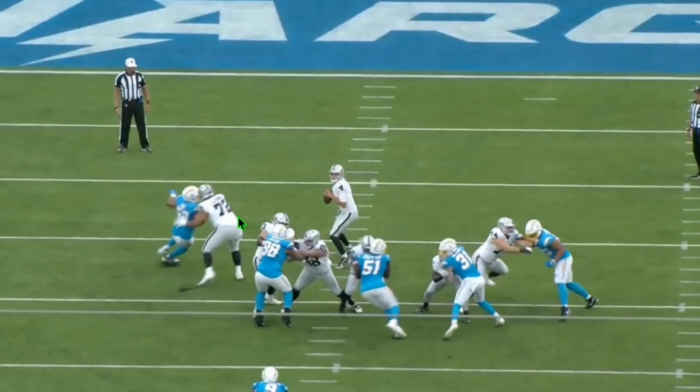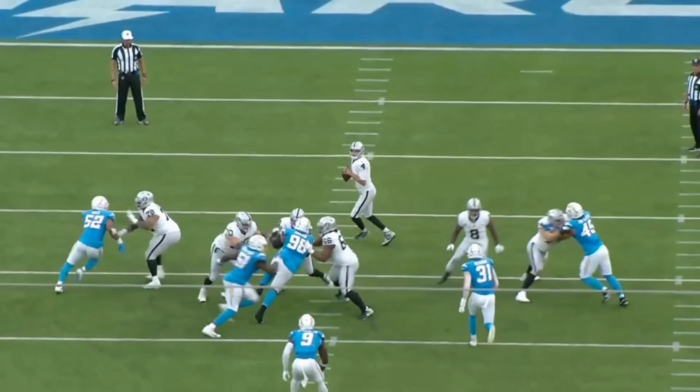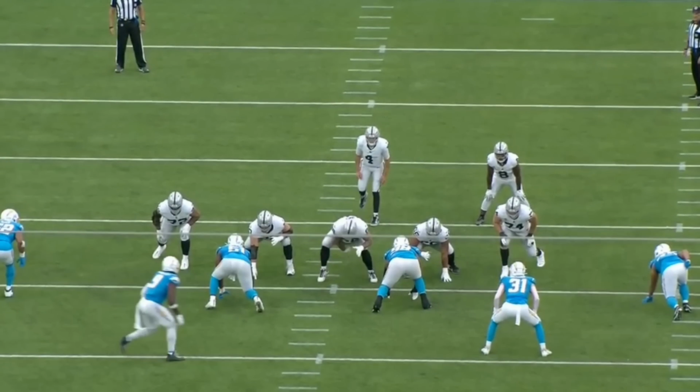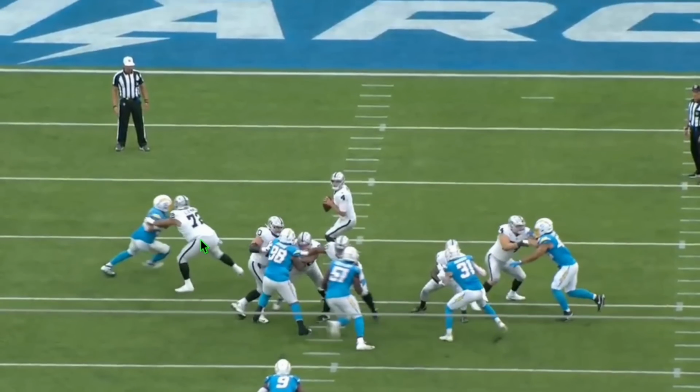All right, so right here, he's basically blocked at this point, or it certainly looks that way, right? Number 72 for the Raiders does a pretty good job. Doesn't get beat on the inside move right away. And when Khalil Mack counters to the outside, he's got him in a good position, right? So at this point, if you're a pass rusher, your initial move and your counter move didn't work. You're not beat, but you're not in a great position right there.